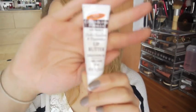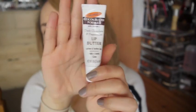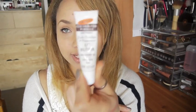And what I love at drugstores are the lip conditioning products. I love this, and I've repurchased this for ages. It's the Palmer's Cocoa Butter Formula lip butter. It's dark chocolate and peppermint, and it smells amazing, and it's really moisturising, and really nice on the lips. So if you like chocolate and sweet smelling things on the lips, and if you like them to be moisturised, I do recommend this. It's not too expensive either.